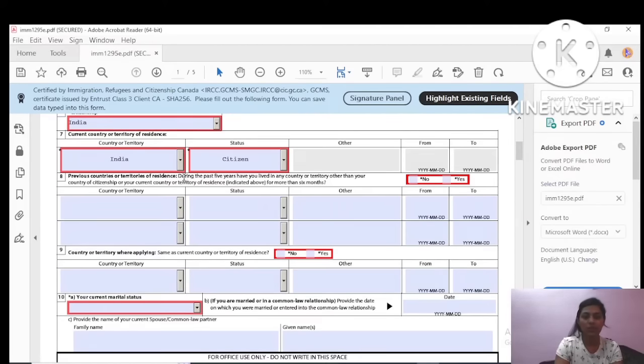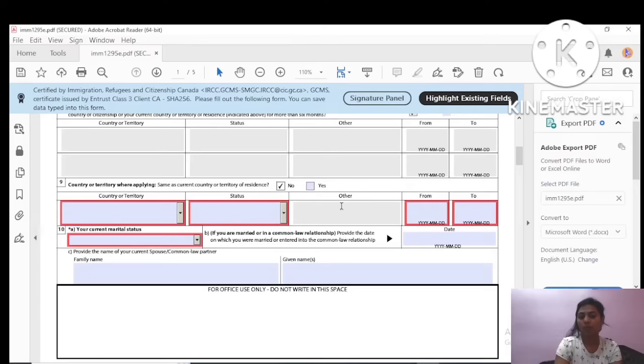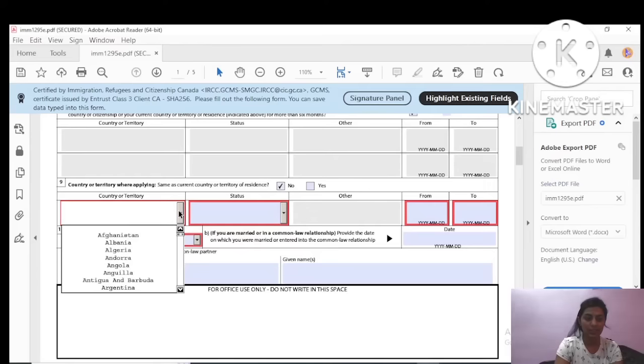Previous countries or territories: during the past 5 years, have you lived in any other country other than your own? I'm just going to say no for this one because this is only an example. Country or territory where you're applying, same as the country of your residence, yes. If you are applying from outside Canada, then you have to fill out all of this. If it's not the same one, then I have to fill out everything again.